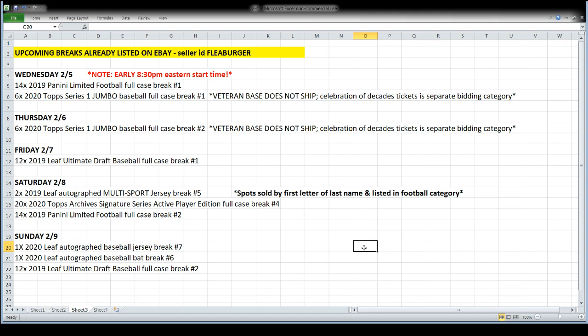Sunday, we'll open a Leaf Autograph Baseball jersey, a Leaf Autograph Baseball bat, and another case of Leaf Ultimate Draft Baseball. So it's going to be like a whole Leaf kind of day there on Sunday, isn't it? All right, so that is what we need to know about that.